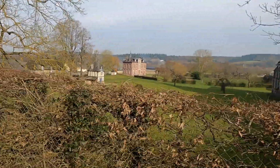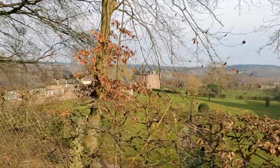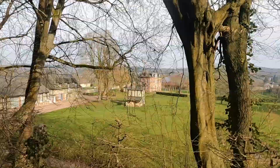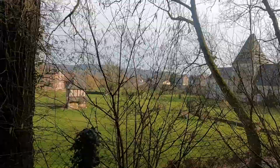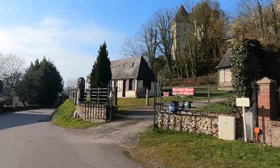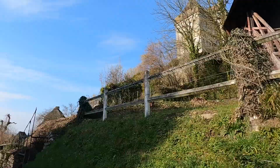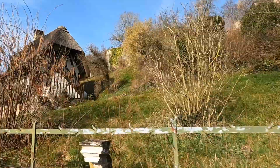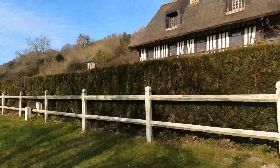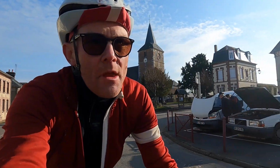Actually, a quick travel tip: if you're going to Paris from London on a bike, the route via Le Havre is much nicer than the route via Calais, or at least the top bit, the northern section. But the ferry to Calais is much cheaper, so you take your pick, I guess. It's quite good around here.